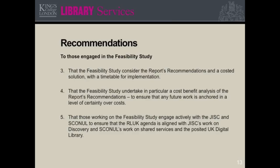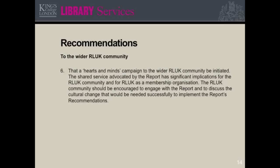For this feasibility study, there were 3 more recommendations, basically about defining it, introducing timetables, introducing costs, talking to the major stakeholders and partners. And importantly, today, a recommendation that we have a Hearts and Minds campaign with the RLUK community, because if everyone here thinks this is a good idea, and if everyone here thinks that what Sarah's going to say is also a good idea, and there's going to be some interesting areas of overlap and maybe some different nuances and approaches, we've got to persuade everyone who does this work, everyone who provides these services, to get on board. And there are a lot of potential areas here where there'll be some profound cultural changes to practice, to how we work, right down to probably roles and who does what. So a lot of stuff to think about.